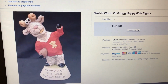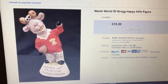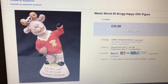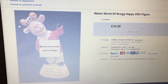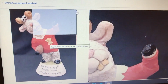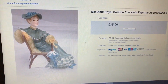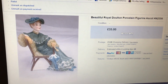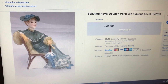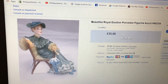Next piece was this World of Groggs 65th birthday figure. It was up for £35. I took £30 for it. Groggs is nearly always signed, or it'll be signed John Hughes. We had this Royal Doulton figurine Ascot, and I was asking 35 and I actually received 35, full asking price on that one, which was cool.